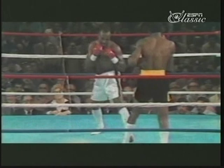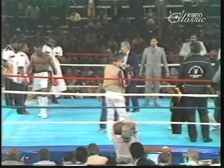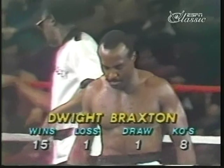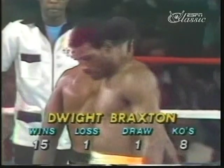Introducing the principals. In the blue corner, wearing the white trunks with the black trim and the black lettering, he is weighing in at 174¾ pounds. From Camden, New Jersey, the challenger, the Camden Bazaar, Dwight Braxton.